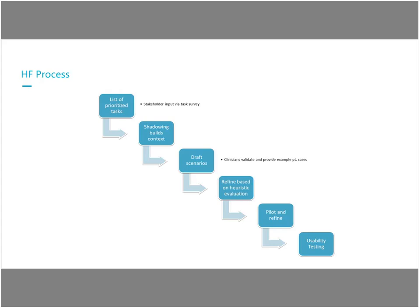Once we had the tasks and the context, we drafted up scenarios for testing. Clinicians validated those scenarios and provided us with example patient cases. We also conducted the expert review or heuristic evaluation, which helped us refine the scenarios such that we can account for any anticipated use risks with the products. Then we conducted pilot sessions to refine the testing protocol, and then finally the usability test.